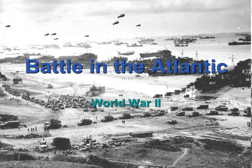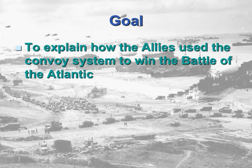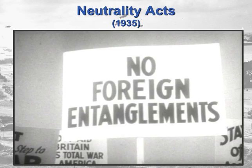Today we're going to talk about the Battle of the Atlantic, or the Battle in the Atlantic, during World War II, which was really the battle for the Americans to get supplies to Great Britain and France to help aid them in World War II. So our goal is to explain how the Allies used the convoy system to win the Battle of the Atlantic.